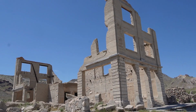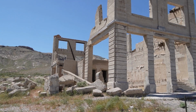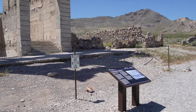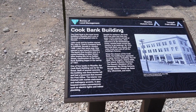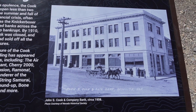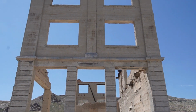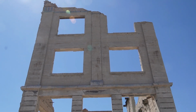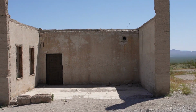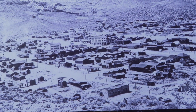This is an old bank building. What remains, that's how well they were doing during the gold rush here. The Cook Bank Building. That's what it looked like. Three stories tall. This is what the jailhouse looked like, and that's what it looks like now. Evidently, this is what Rhyolite looked like in its heyday.